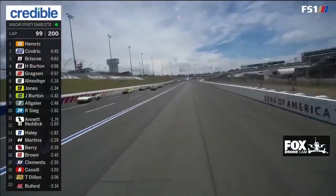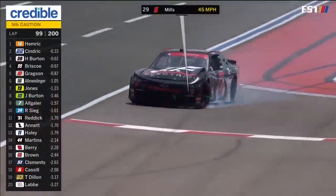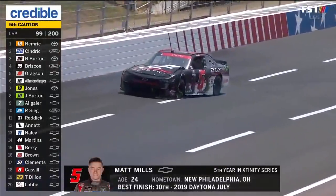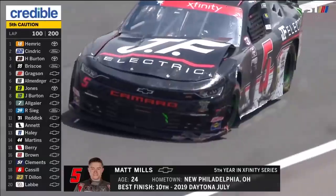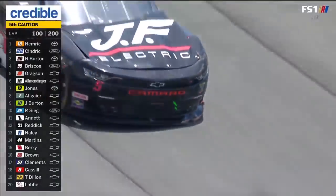I'll tell you who I think got their car better. I think Chase Briscoe. Oh, we got one spinner. We hit the drone. Woo! That's the 5 car of Matt Mills. Let's see what happened. We see a lot of tire marks on that left side door. Someone got sucked around on the bottom. I'm gonna guess, most likely. Some heavy damage to the front end of that race car. You see that splitter all tucked up underneath there.